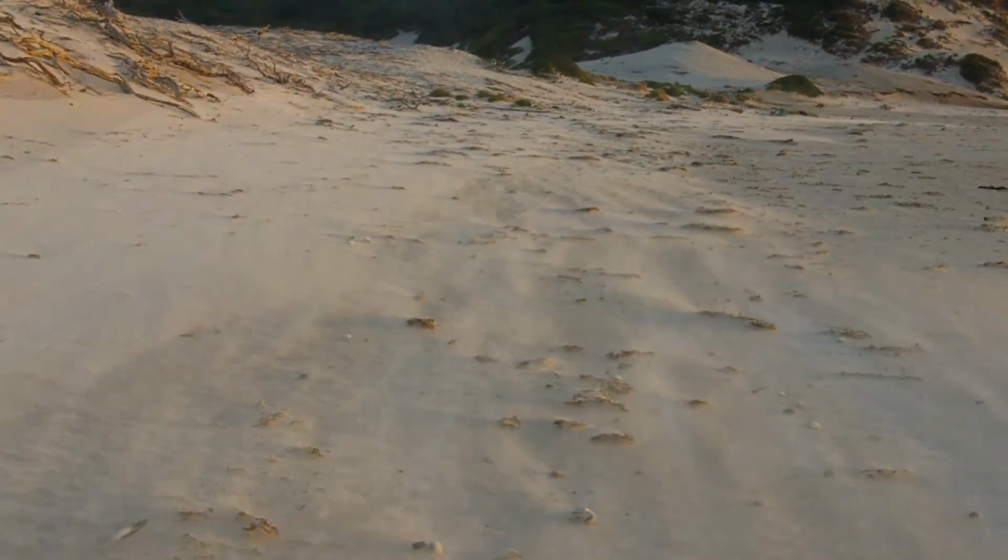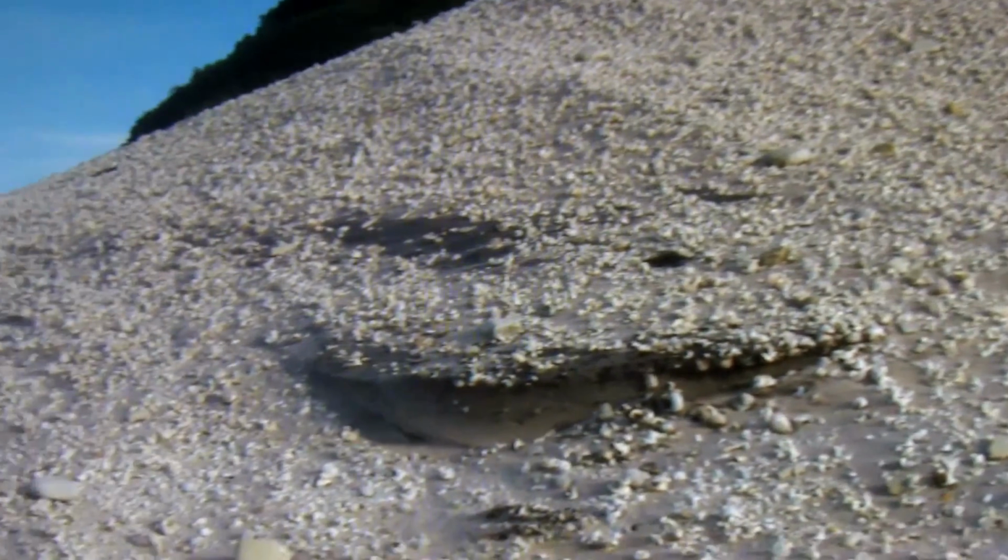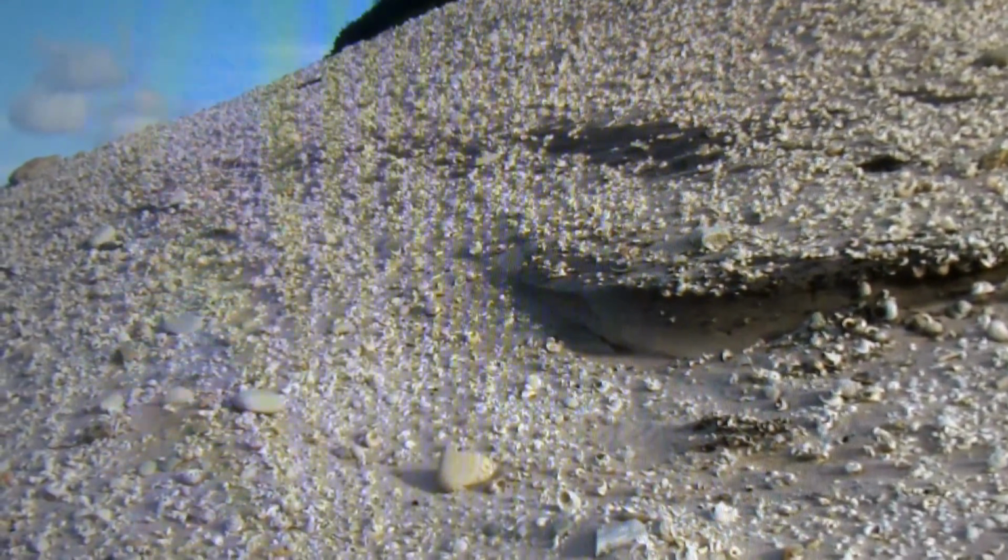The relentless wind has exposed millions of shells and bone fragments that just seem to keep coming out of the sand.